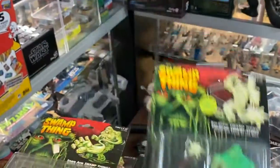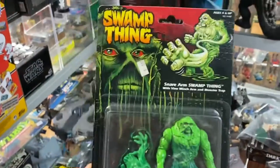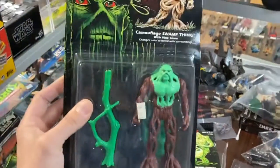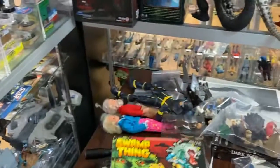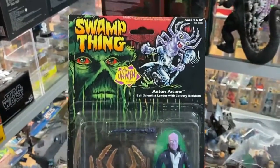Coming over here, I just got a collection of the Swamp Thing action figures going into the 90s. Honestly, this is one of the 90s action figure lines that I really appreciate, and I think it's starting to be appreciated now. Just cool character designs, and the fact that they made Swamp Thing figures of everything, such an obscure character to begin with.